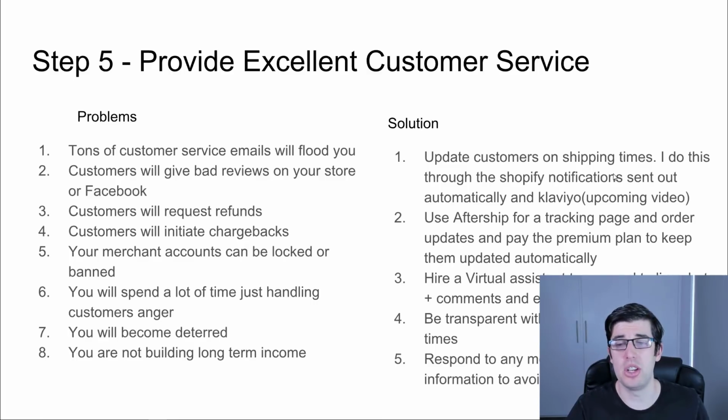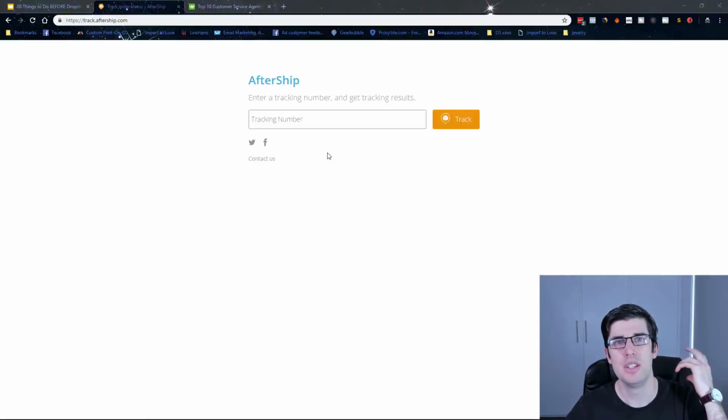Respond to any merchant requests for more information. Okay, so this is a part of customer service because your merchant centers will ask for more information on who you are, what your business does, how long you've been around, are you going to be scaling, various things such as those. So this is Aftership.